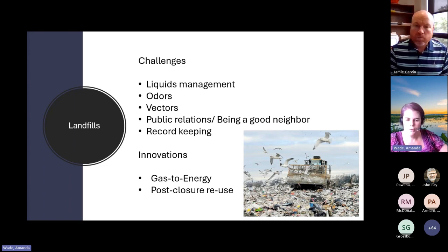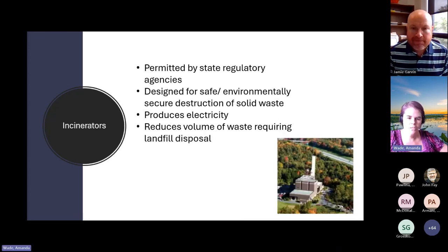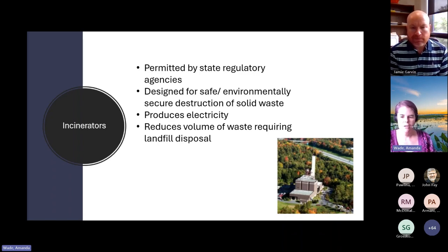But again, we're seeing innovations. We have gas to energy projects going on at many facilities. We're seeing post-closure reuse of landfills once they are closed, either with solar development or parks and dog parks for public access. There are ways that we can reuse these sites into the future to make them assets again to the neighborhood. Now I'll turn it over to Jamie so he can talk about incinerators.